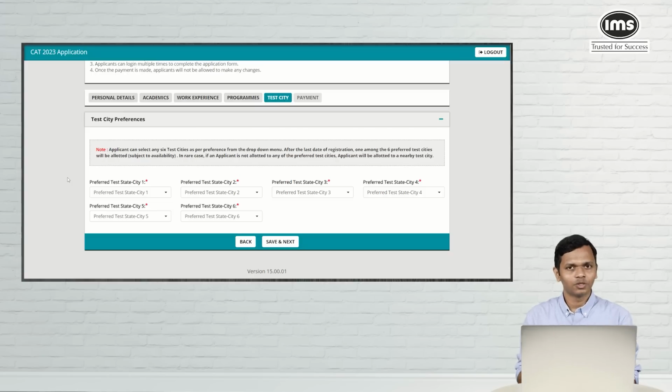So test city 1, 2, 3, you can give 6 preferences, and there's no guarantee that you can get your first preference. A lot of times students have got the third or the fourth or even the later preferences that they give. You'll have to be ready to travel just in case you get the last preference that you have given. But for now, you just need to enter the 6 city preferences, starting from the one where you'll be most comfortable taking the test.